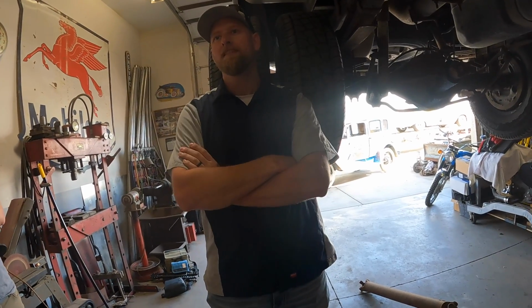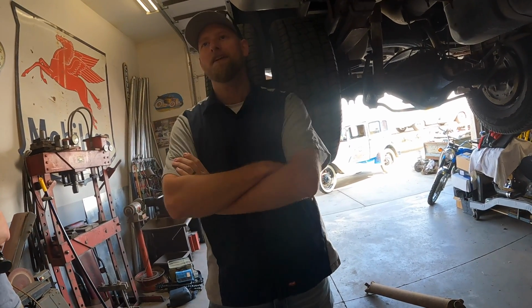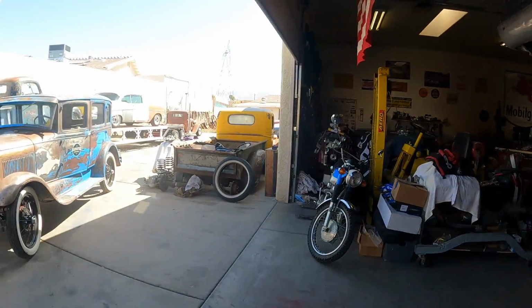But you've got another one you're building, right? Got another one I'm building. Another crew cab. And then I have another crew cab that just sits there. It's already built, but I don't drive it much. Well, let's go out and check this one out that you've hot rodded down here.